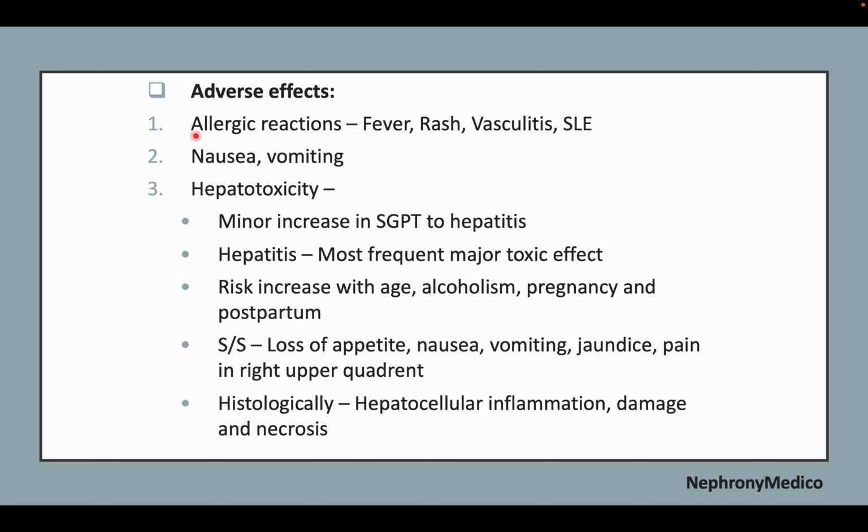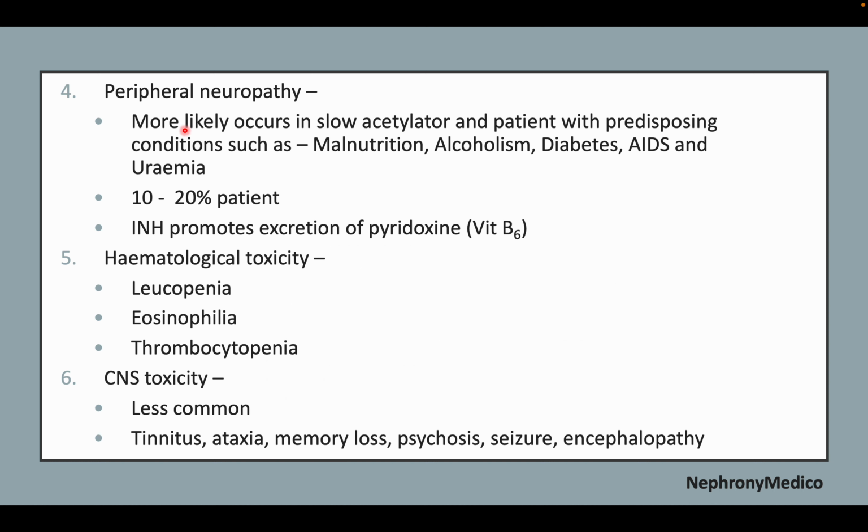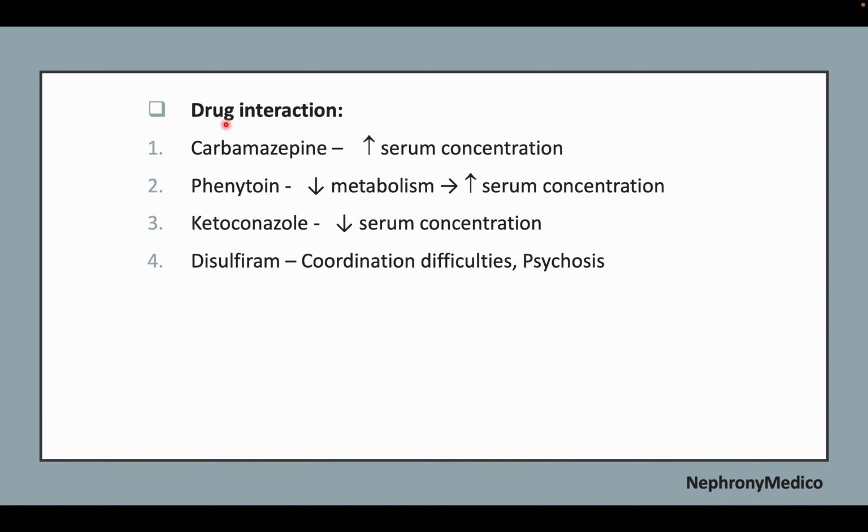Adverse effects include allergic reactions like fever, rash, vasculitis, and SLE, nausea, vomiting, and hepatotoxicity. Peripheral neuropathy occurs. Hematological toxicity like leukopenia, eosinophilia, and thrombocytopenia, and CNS toxicity may be seen. Drug interactions include carbamazepine, which increases serum concentration; phenytoin, whose metabolism decreases, so serum concentration increases; ketoconazole reduces concentration; and with disulfiram, coordination difficulties and psychosis may be seen.